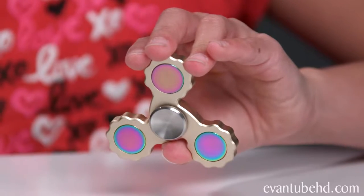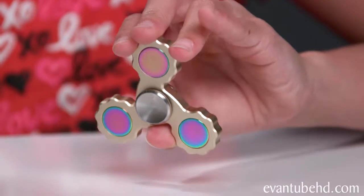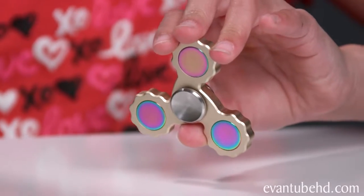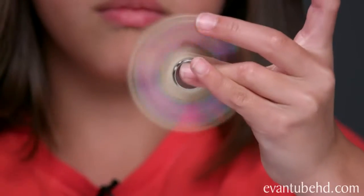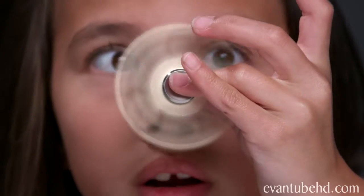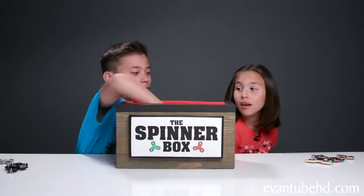Ooh, this is cool. Look at that. This is another metal one. So it's got 3 bumpy arms with colorful metal circles. I can see my eyes. Here comes my 4th.